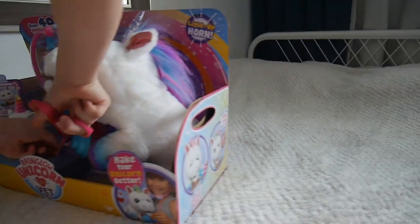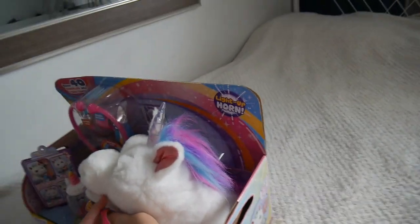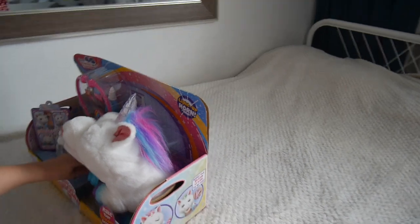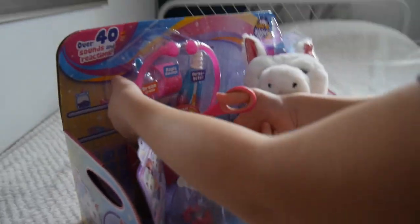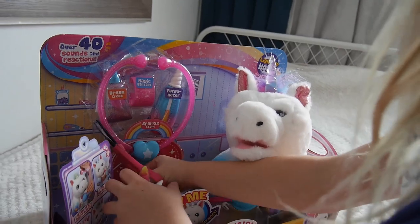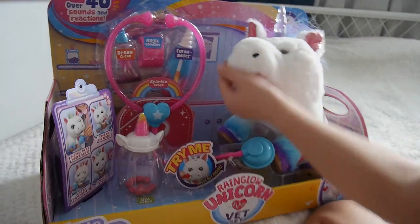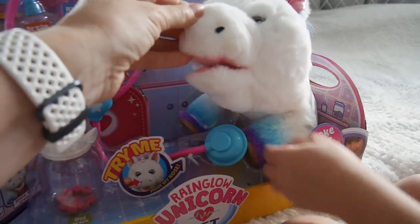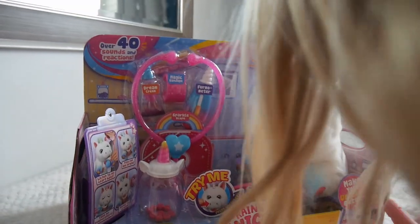I'm so happy. Are you happy? Light up horn. Is it real? Yeah, it's real. I saw it on YouTube. It's actually real. There's a light. I need some assistance. No, I think I got it. I don't know if I did though. And look at this cute little unicorn. It's soft. Yeah, you can turn it on the feet. Okay. Oh, it's so cute.